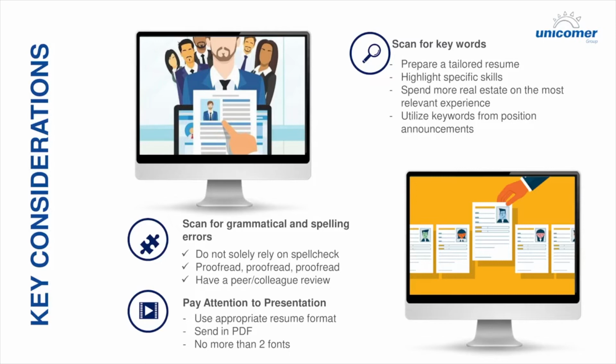Something that is often overlooked is attention to detail. Pay attention to the outline of your resume. Presentation is key. Ensure that you are using the appropriate resume format and you are consistent throughout. Try not to use any more than 2 fonts. And before you send it, ensure that you're doing so in PDF format.